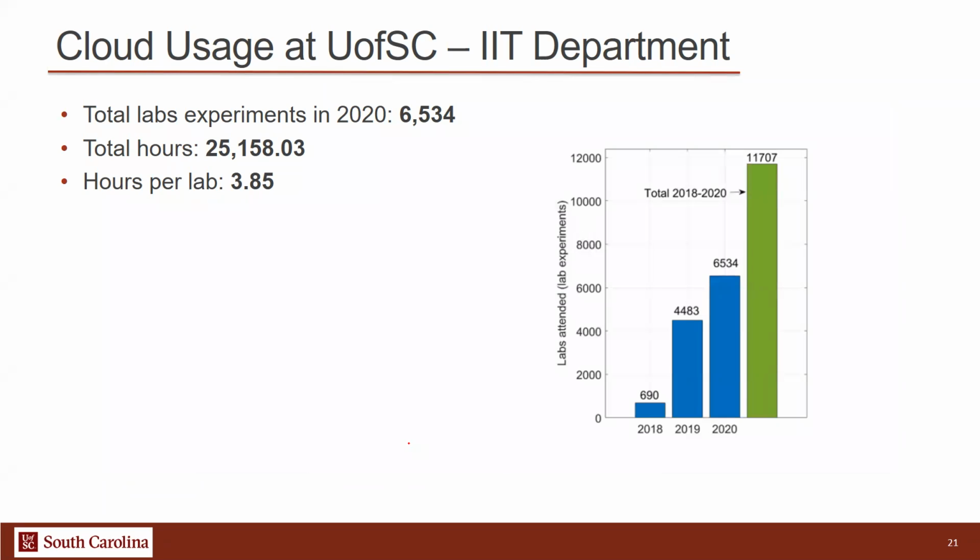In 2020, again, this project started in 2018. So in 2018, we deployed the cloud. The number of labs that were completed, and one lab means that a student or a learner is in front of his or her desktop completing the lab for about 4 hours. So in 2018, we had 690 lab experiments.